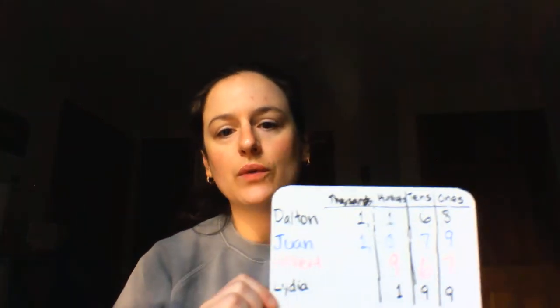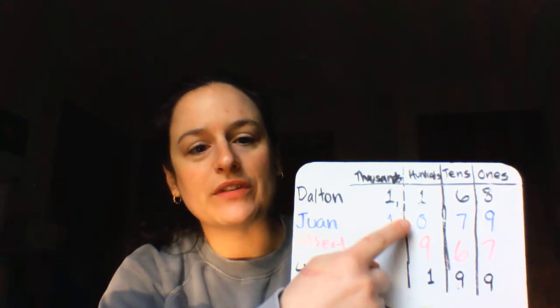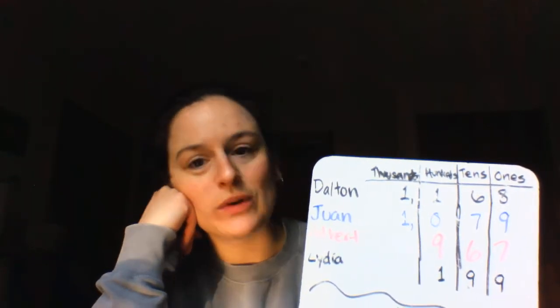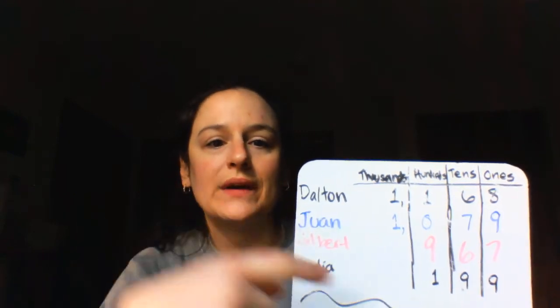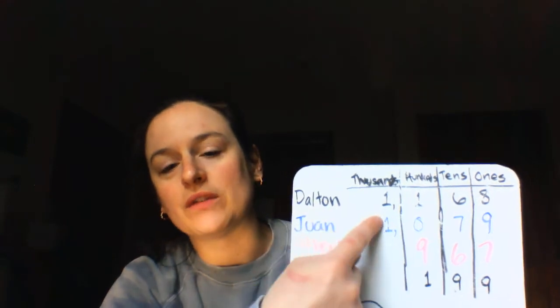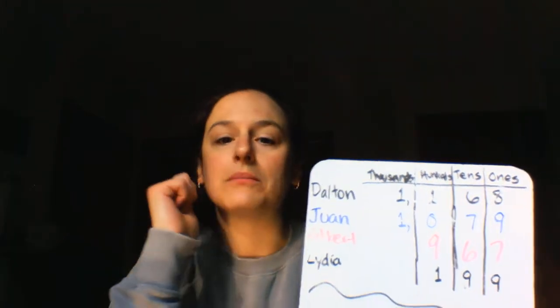So, today we started out talking about Dalton, Juan, Gilbert, and Lydia, and trying to figure out who had the most marbles. I put my numbers into a place value chart, and I want you to do the same because it makes the comparison easy and it makes it really easy to explain which number is greater using my place value language. Because when I do this, I can see that only two of them have a number that goes up to the thousands place, Dalton and Juan. Then when I look to my hundreds, I can already see that Dalton has the greatest number of marbles. And see how much easier that is than trying to figure it out and explain it without already having it all right there.